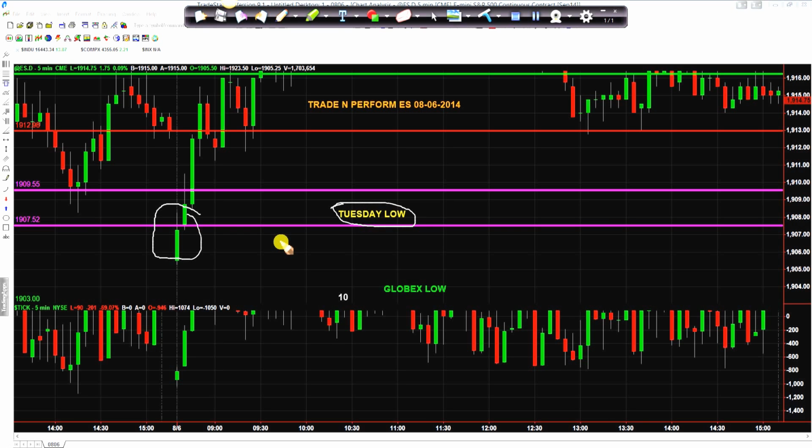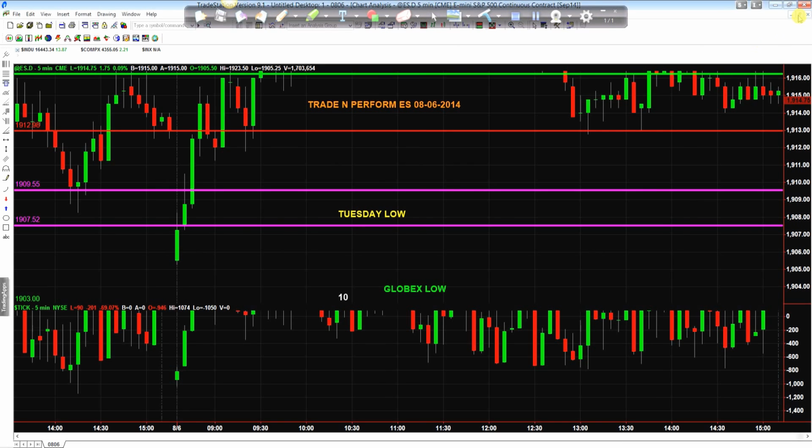I'm going to show you where, even though I didn't get filled, that trade location was, where I was trying to nail that trade later in the morning. But this trade became very difficult for me. Additionally, if we look at NQ really quick, I'm going to compare them side by side here.